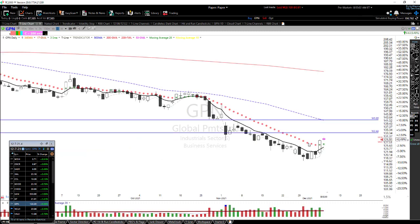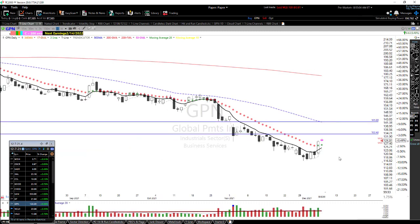GPN is another one. Nice little construction off the bottom. We pop up, bullish candle. We're showing a little follow through this morning. I think I'm going to put the buy box right in there like that. That's where I'll look to buy it. I'm looking for my ultimate target of being the 50 period moving average of 141 up there. And that's what, 14%? I think I'll leave it like that. Almost 14%.